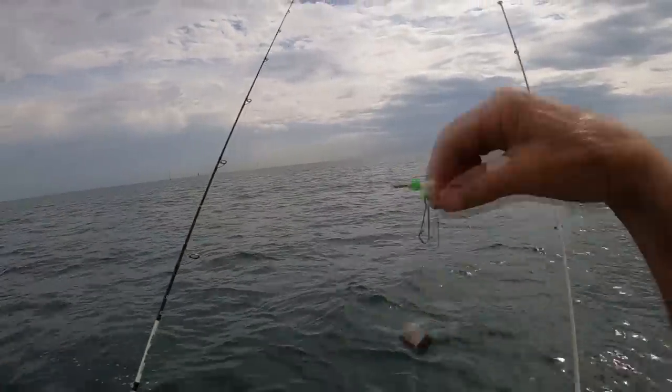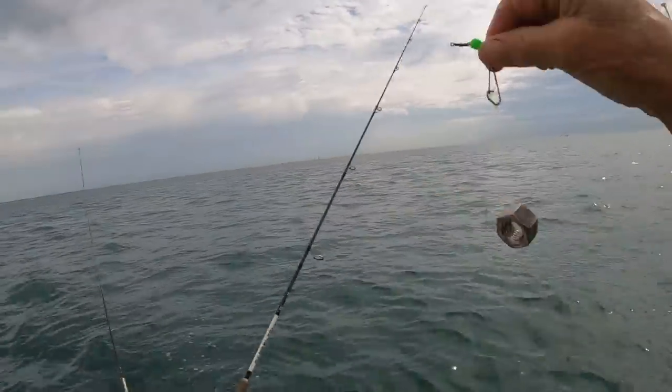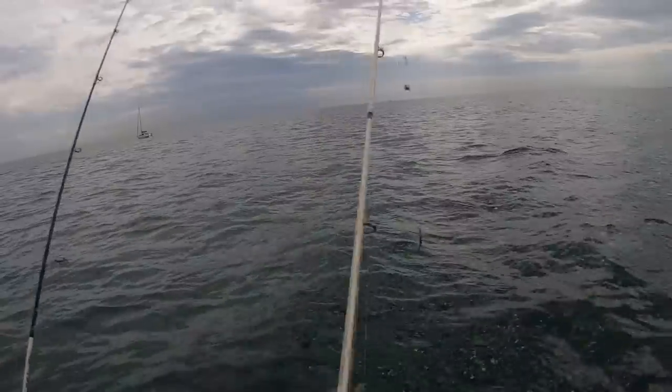Do not speak with forked tongue. I'd like to be able to say that's one of Wayne's nuts I'm fishing with, but it was donated by Wayne. You think using that nut like that, you wouldn't be able to cast or anything.